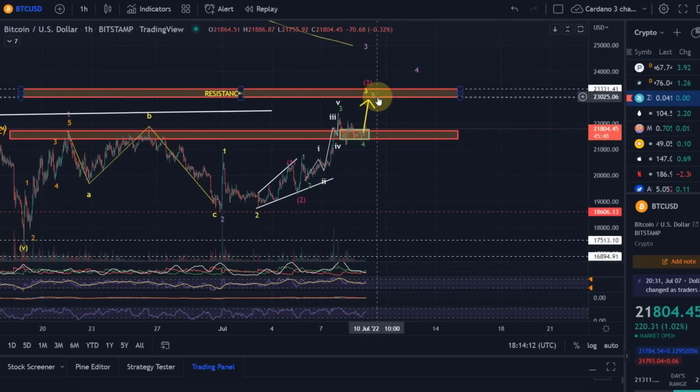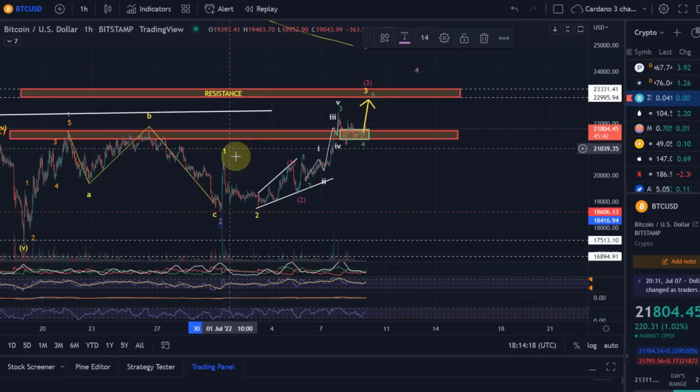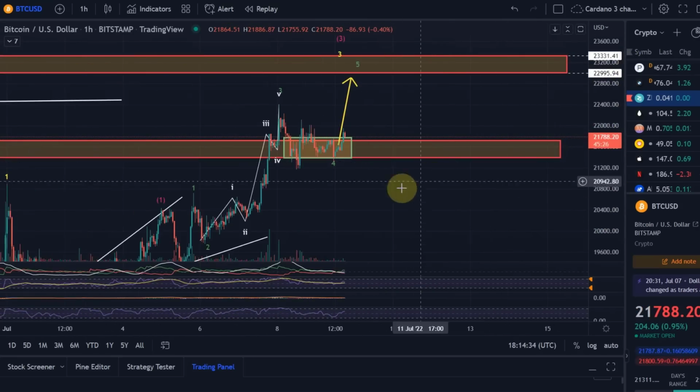That would be a further confirmation that would help us to count another 5 waves, because since the wave 2 low here, we've had a 1, 2, and we are now in the 3. Within that wave 3, we had another 1, 2, and we are in the 3. And within this, we had another 1, 2, and we are now in the 4, and possibly starting now the wave 5 to the upside. So all of these are waves within waves.